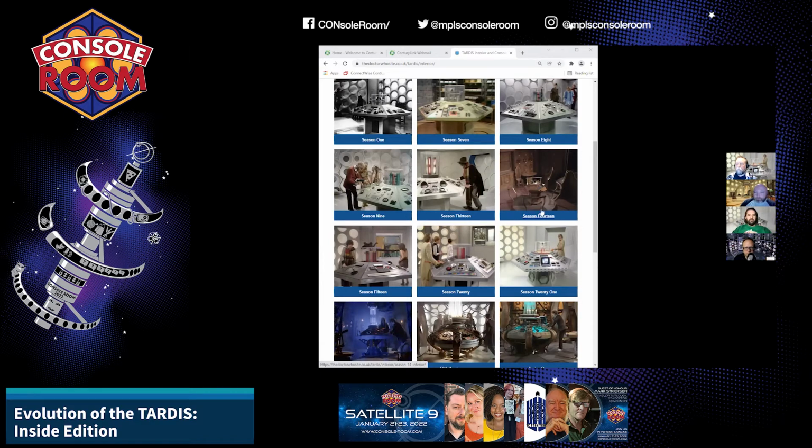So right now we are at season 14, and that was when they did the alternative or secondary control room. I like the look of the whole room, but I was not a fan of the actual console. It was like a desk, the old time desks, and okay, but just not my thing. Bill, as a big Tom Baker fan, what are your thoughts on the secondary control room?